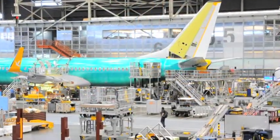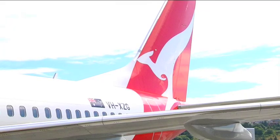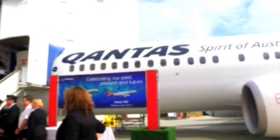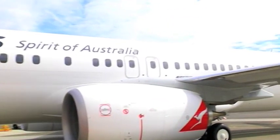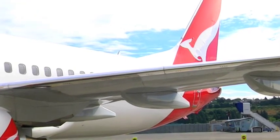The production line is similar to the car companies, and on this day Qantas received its 101st 737 to be flown back to Australia via Hawaii and Fiji. The Boeing product is very synonymous with many of the things that Qantas is as well, around safety, operational efficiency and also customer service. This brand new jet ready to begin domestic services in Australia. Ahron Young, Sky News, Seattle.